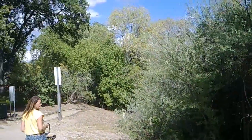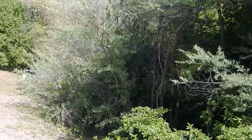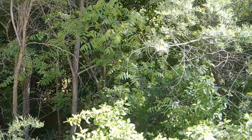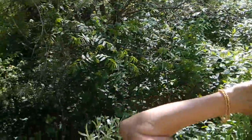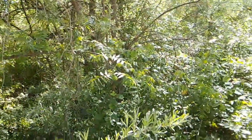Now that looks like a young walnut. Yes, there's our native walnut. I think that's a young one. It has the pinnately compound leaves. So it's this tree up here. Yeah, see, there's the big one. So that's a baby. Yes, and down in Southern California, it's actually a special status species, the Southern California black walnut.